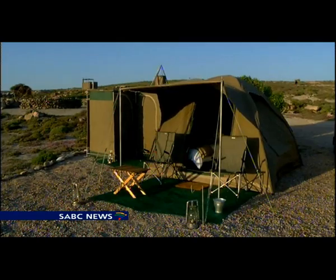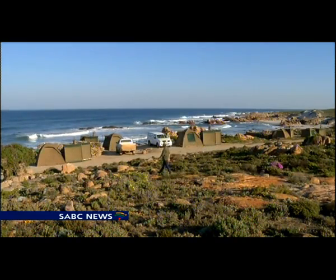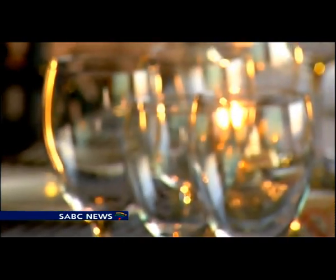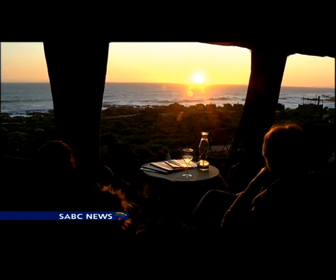During flower season, Chief's Tented Camp, in collaboration with Sanparks, sets up a temporary luxury tented camp. Located a stone's throw away from the beach, Namaqualand Flower Beach Camp is an exclusive 20-bed luxury camp with all the creature comforts available. This camp is completely different from when you would do your own thing. The tents are real luxury.